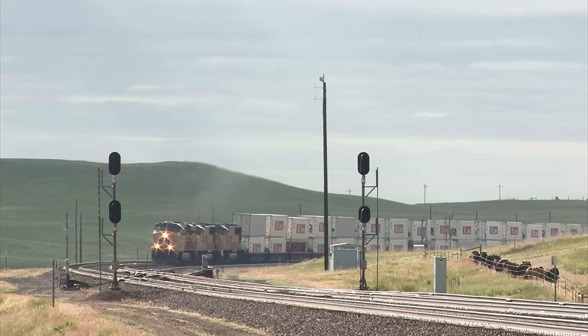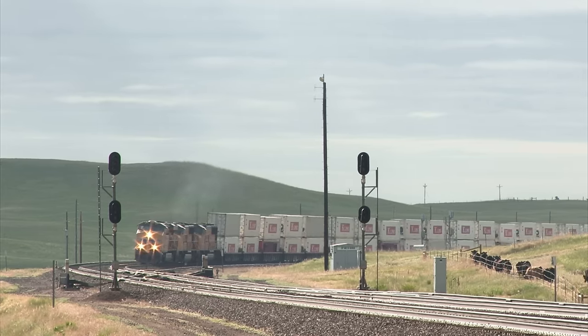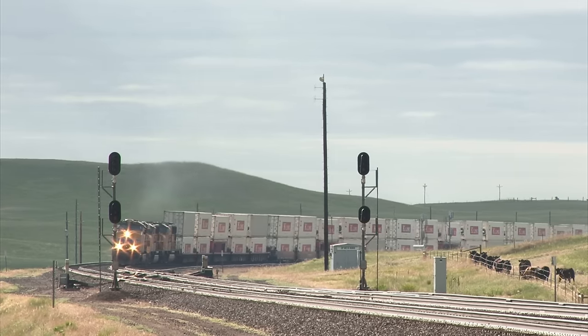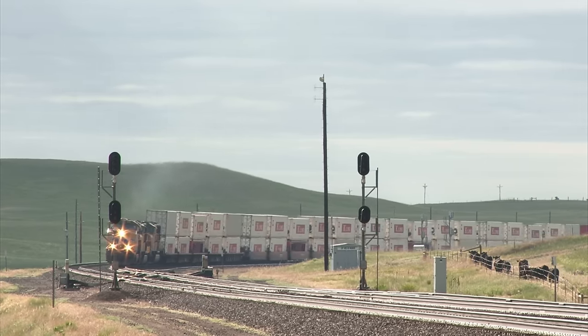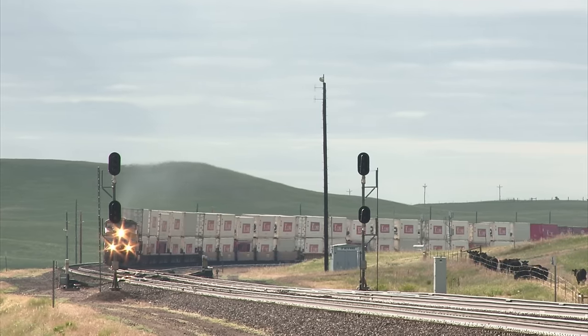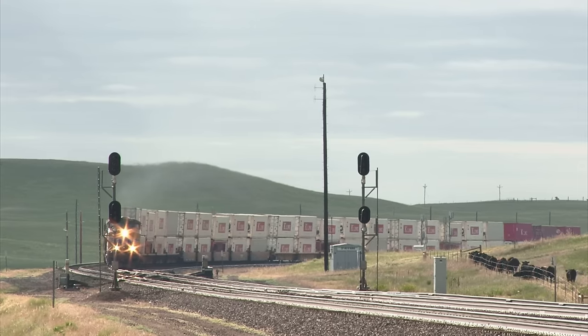UP 7835 West leads a morning Z train up Main 2. The lead Jivo and two SD70Ms are digging in for the 1.5% climb up the east side of Sherman Hill. The track speed here is 55, but westbound trains rarely have enough power to make that speed.